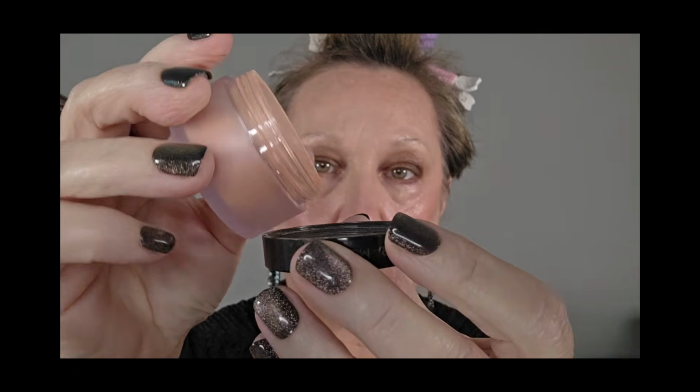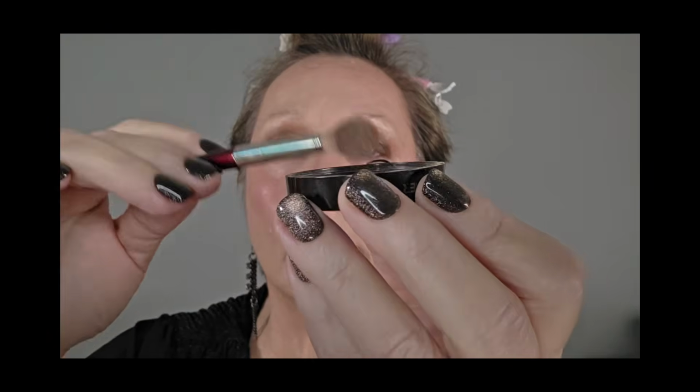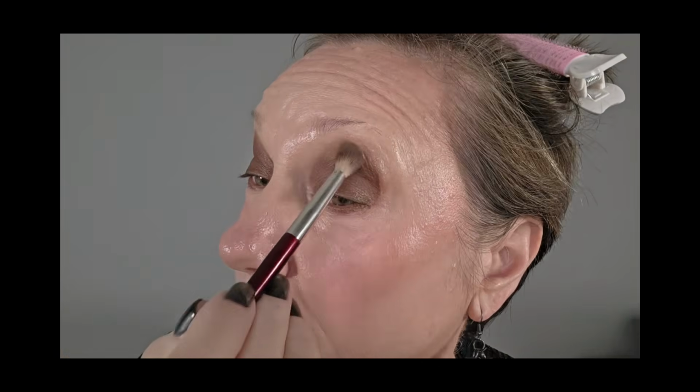Since I didn't apply an eyeshadow primer and I applied a hydrating concealer, I'm going to use a little bit of my setting powder. I have one that's in this darker color. It's called Rich Peach. And I'm going to use that over my eyeshadow to just keep things from creasing up and hold it there all day.